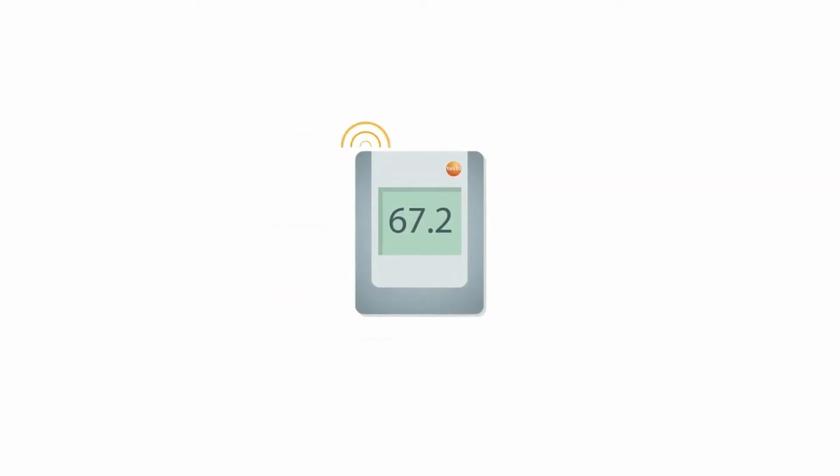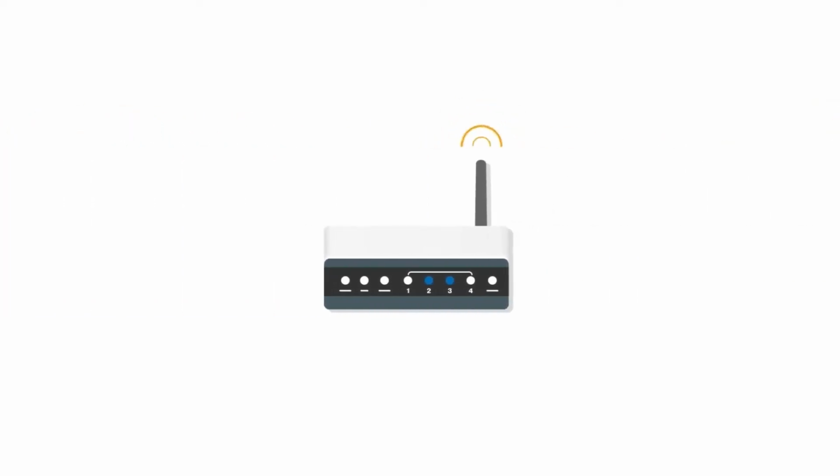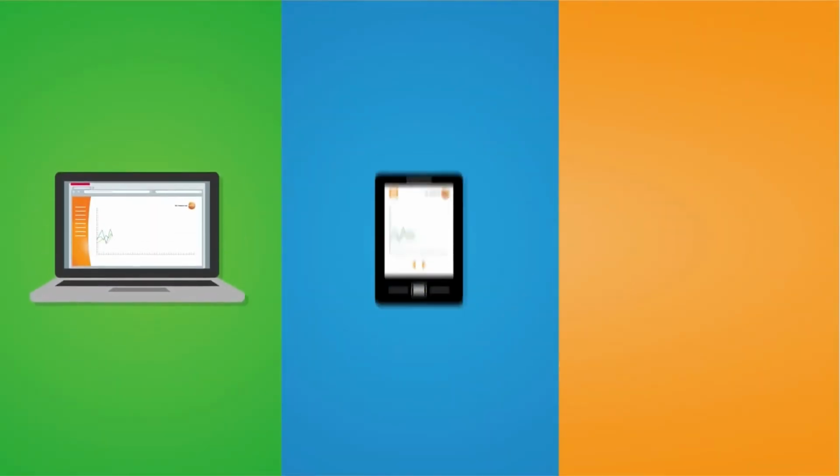Commissioning Testo Severus 2 yourself is child's play. A few minutes after unpacking it, a wireless probe starts transmitting the first measurement values by Wi-Fi to the cloud. Done. You can access the data anywhere and anyhow you want.